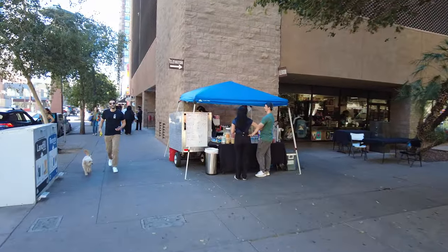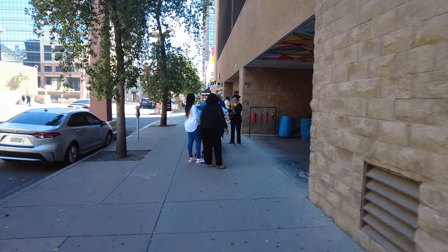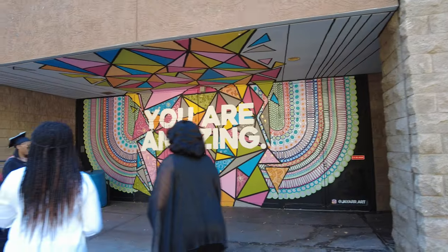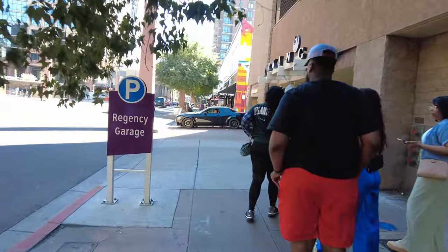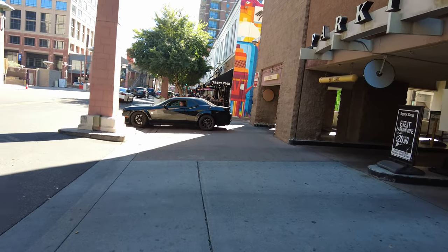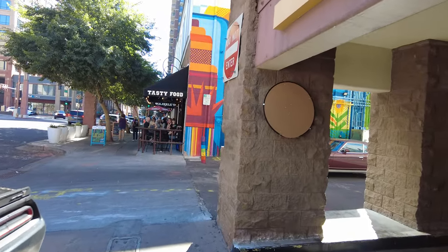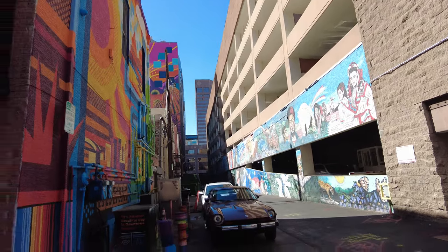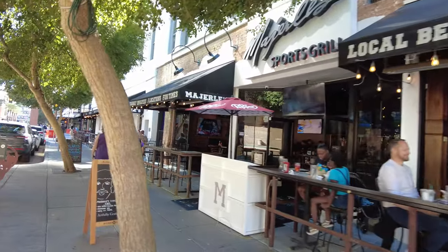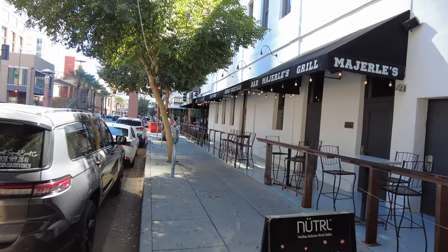And one mental note I have to keep in mind, little tacos, $3.50 for something. You're amazing, it says on that mural. But yeah, when I'm walking, if there's shade, I want to make sure I stay in the shade because this camera can overheat in the sun and affect the footage. A little too much music there, so I gotta cut the footage in and out.